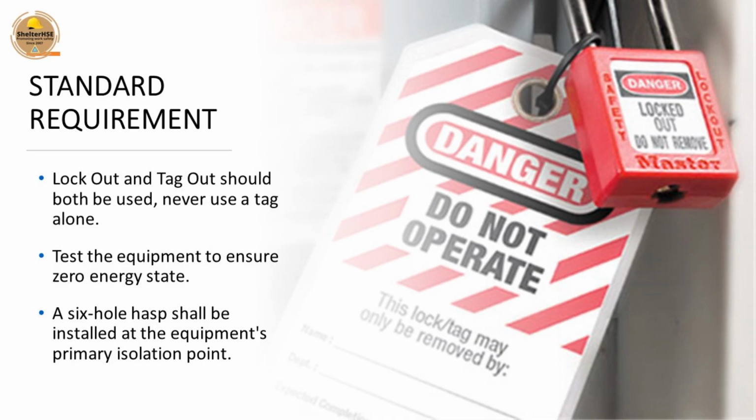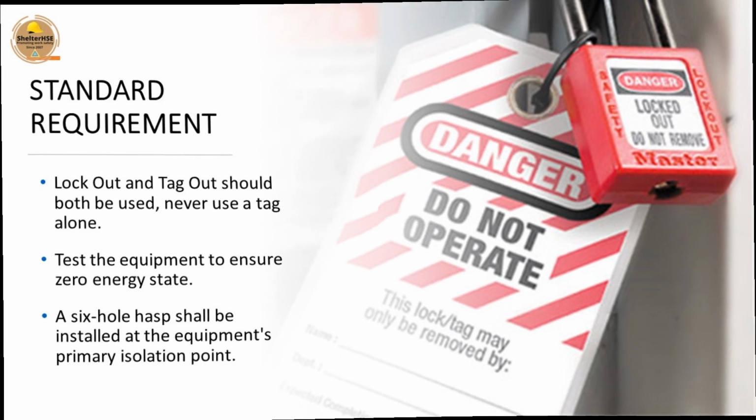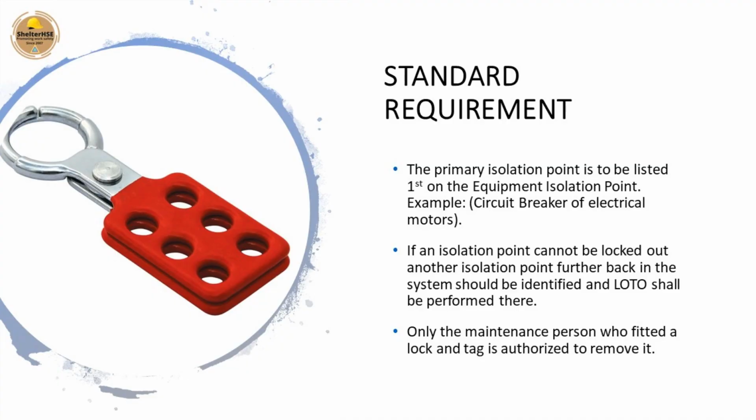Lockout and tagout should both be used, never use a tag alone. Test the equipment to ensure zero energy state. A 6-hole hasp shall be installed at the equipment's primary isolation point. The primary isolation point is to be listed first on the equipment isolation point. Example: circuit breaker of electrical motors.